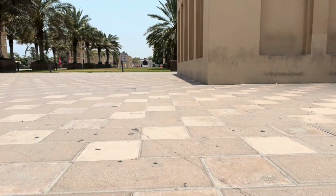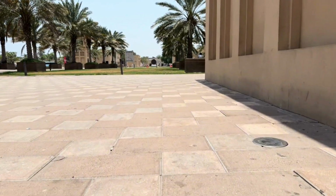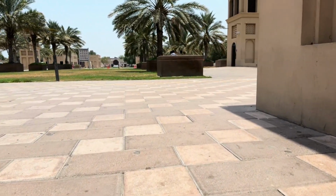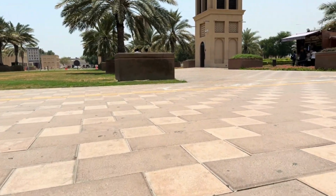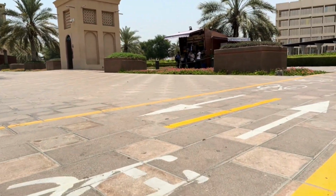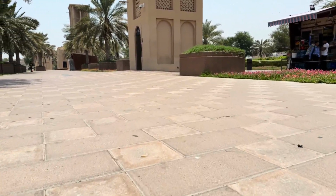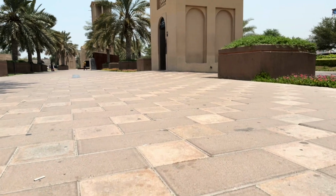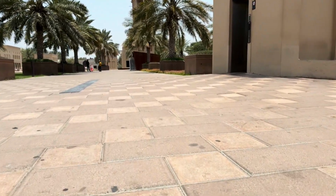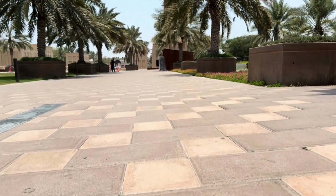Here you are seeing Bur Dubai Park. This park is a weekend meeting spot for most of the outsiders who are staying here. If you are coming on the weekends, maybe you will not find any free gaps. It will be full of occupancy. Mostly here you can see Nepali people.